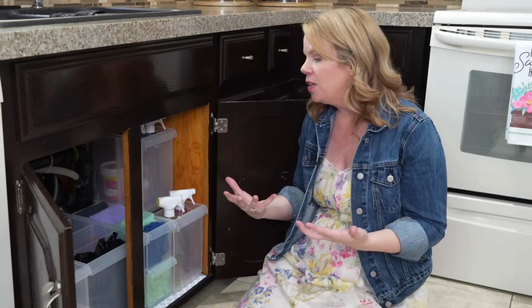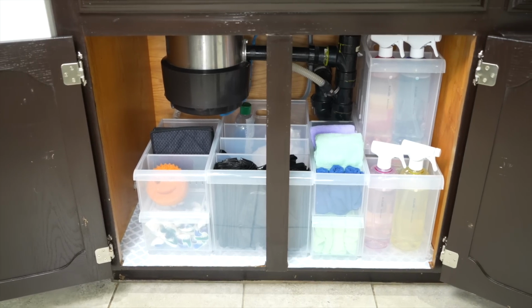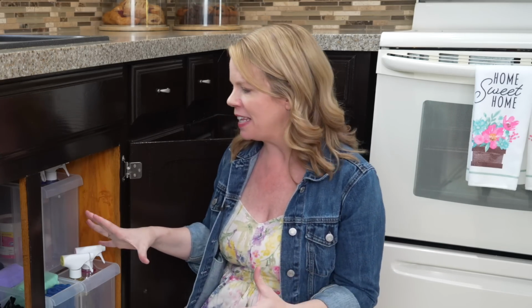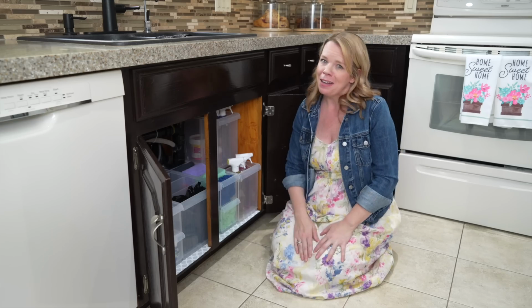I just feel less wasteful and I'm saving money and I feel better about the planet and under my sink looks fabulous. There's so many wins here, you guys. And so if you're like me and you've always been kind of like, I just want the cheap, fast option and I don't want to get environmentally friendly things because they're expensive, I hope I've changed your mind a little bit. I hope you're feeling inspired by today's video to give some of these a try.